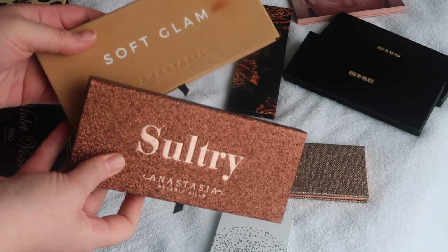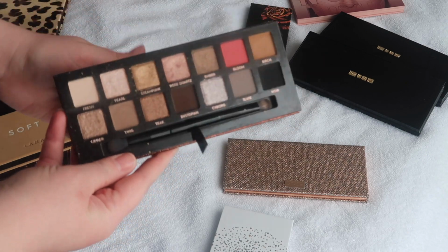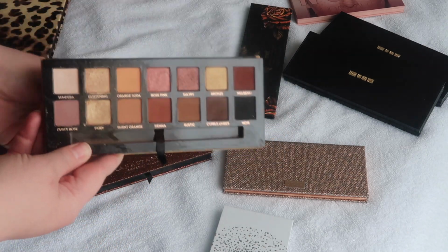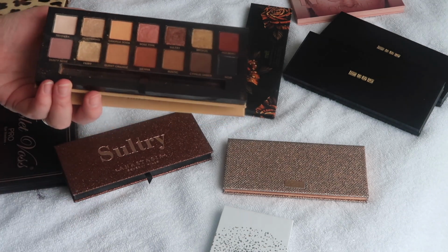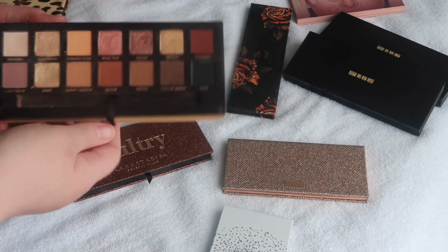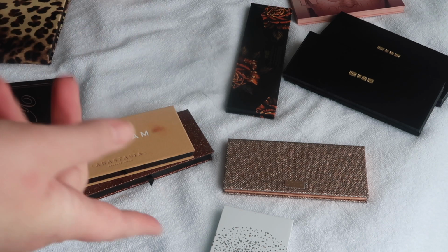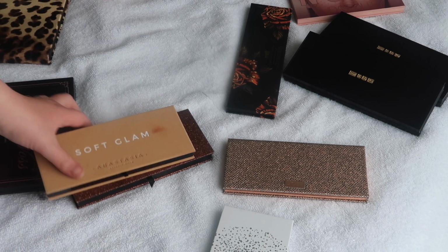These are my 2 Anastasia palettes. I just have the Sultry and the Soft Glam, and these are the only 2 I've kept from Anastasia. I decluttered my Norvina palette. I used up my Modern Renaissance almost completely. Subculture, I've turned that at some point. I had the Prism palette. I gave that to my sister already. The Riviera palette, the bright one, I also gave that to my sister because I just didn't use them.